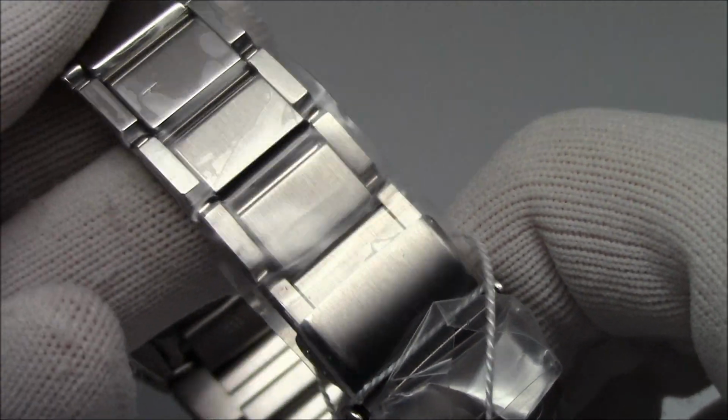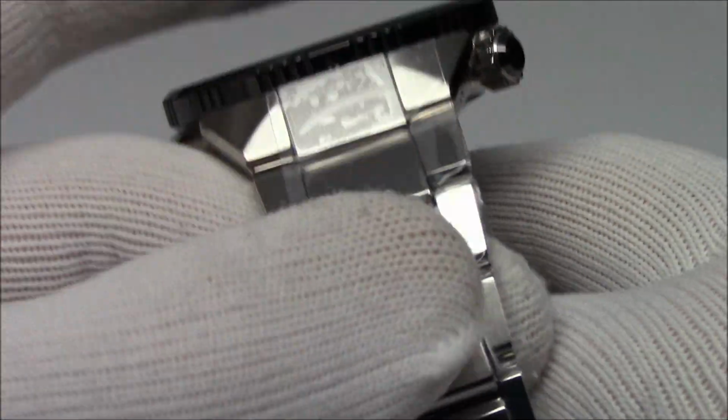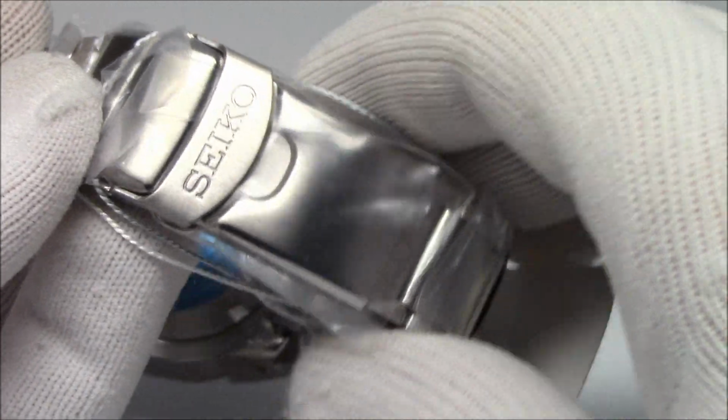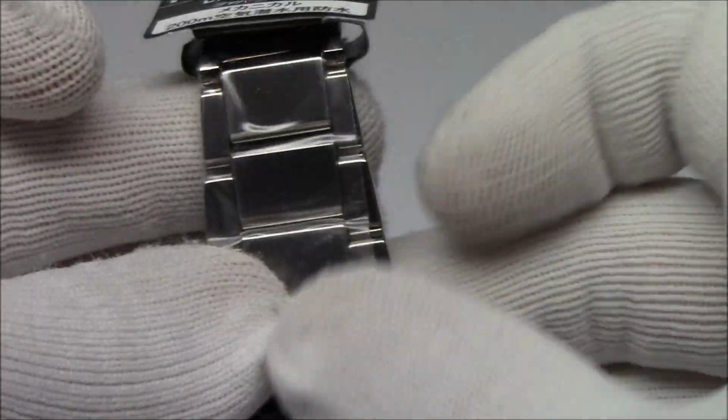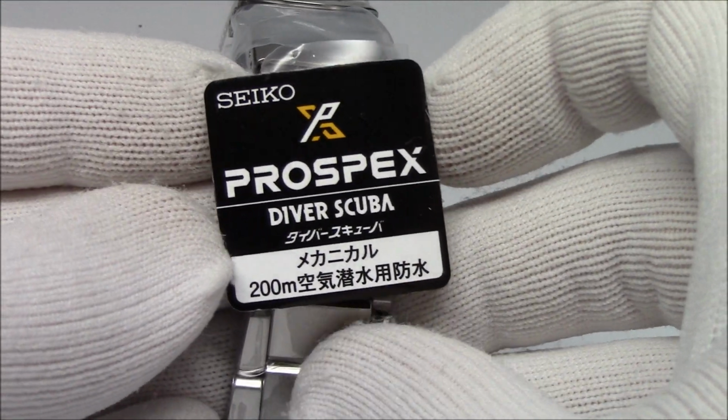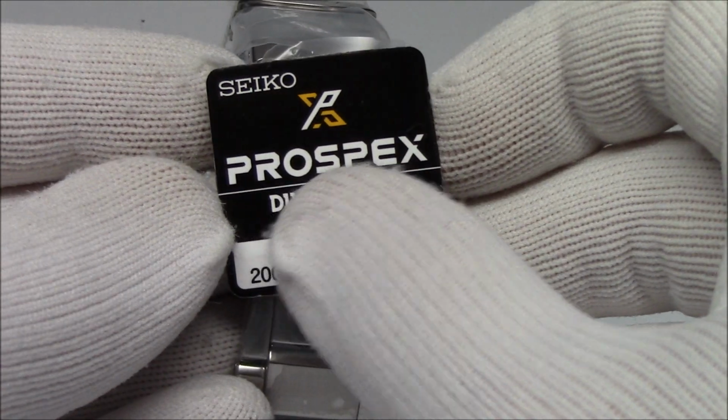Beautiful Seiko solid link bracelet. I am not going to take the wrapping off because this one's probably going to go for sale. Nice fold over clasp. And then let's look at some of the tagging on it. So again, it's a JDM model, so it carries all Japanese writing. It's from the Prospex collection.